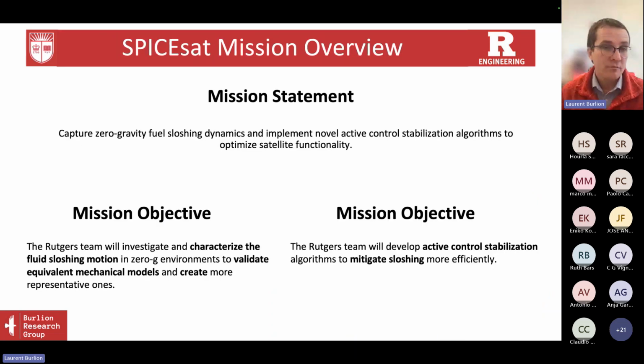So here is the mission statement. The aim is to study sloshing in zero gravity and implement novel active control laws on a real satellite. So the objective is to investigate and measure fluid sloshing on a CubeSat in order to validate some equivalent mechanical models or even maybe create more representative ones.